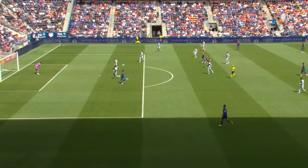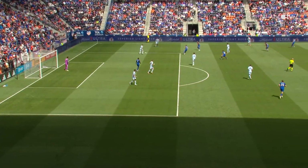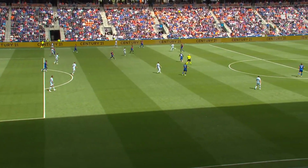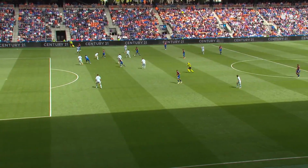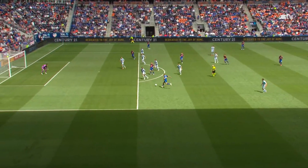FC Cincinnati are able to incorporate Engel from his left wing back position. Just keep an eye on number 29 in the dark blue at the near side. He's coming over doing his defensive responsibility. Now when this turns over, immediately the understanding to get high and get wide. And when he does, Shelton has to go and track the runner. The ball's just going to find its way there.